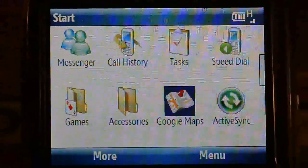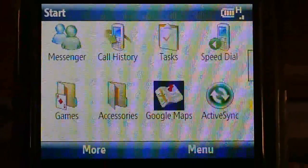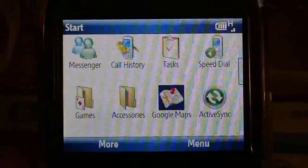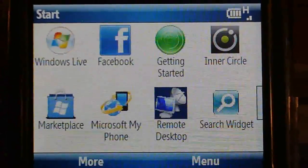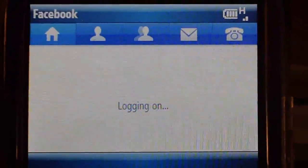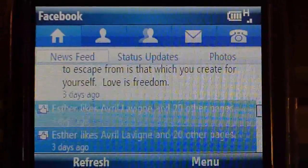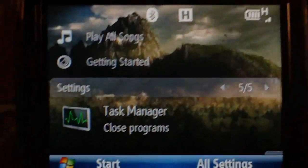And this other thing, GPS. I got GPS to work, but I am indoors, so I can't really show you. I gotta go do that, and then I'll put that on this video. This Facebook function. Facebook on the mobile phone is never the same thing as desktop, but it's good enough. It gives you all the information that you would get on the Facebook website if you use a computer.